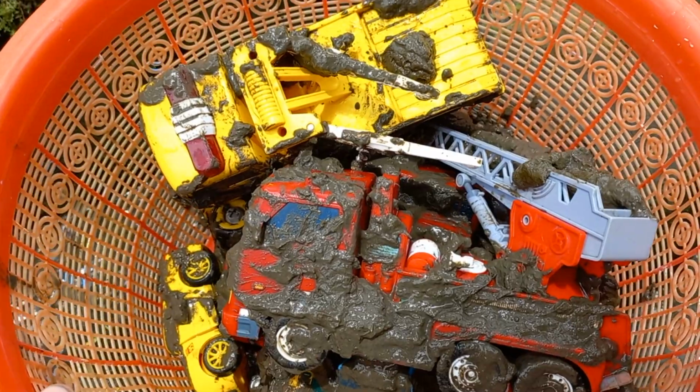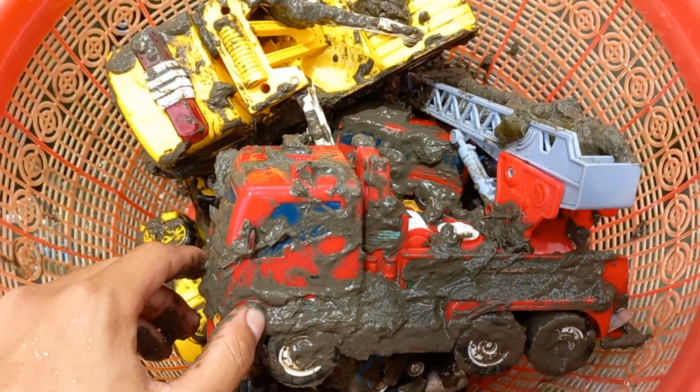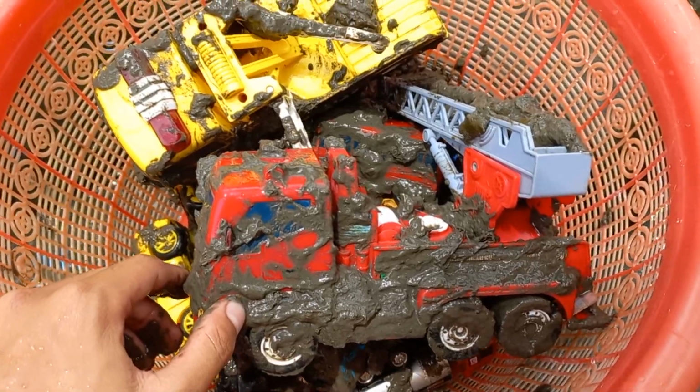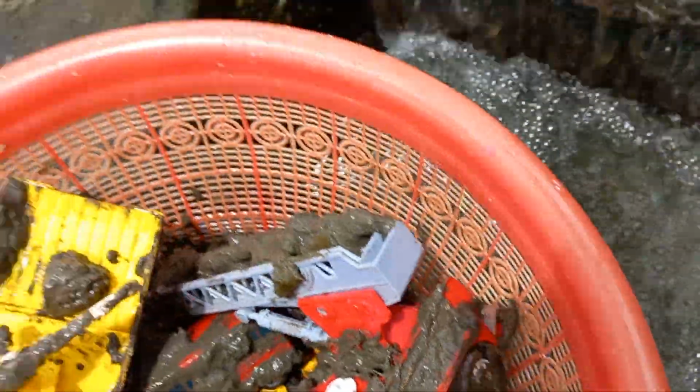So here we go, guys. This is the car that we found before. Right now we are going to clean them. Who is really excited? We are going to clean them over there, right? If you guys know the song, let's sing together.